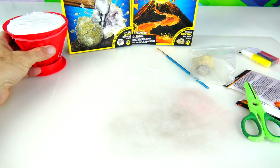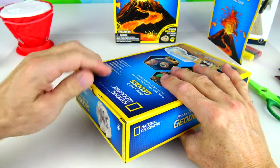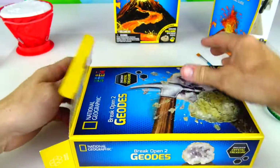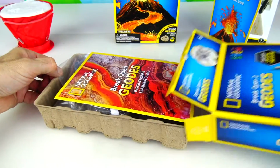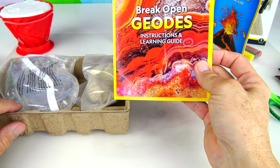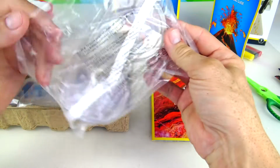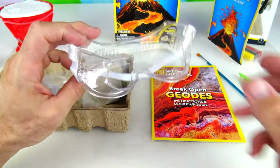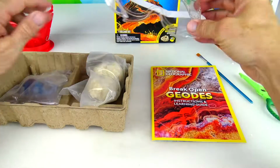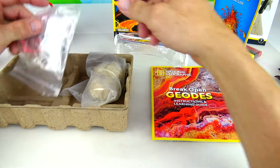Then we're gonna start smashing some geodes while that's drying. Let's open up this and see what we have in this kit right here. All right, so here is Break Open Geodes Instructions and Learning Guide. Oh, we have some safety goggles right here. You need safety goggles because when you smash open these geodes, you're gonna get pieces flying all over the place, and you don't want to get them in your eye. And make sure you have adult supervision.